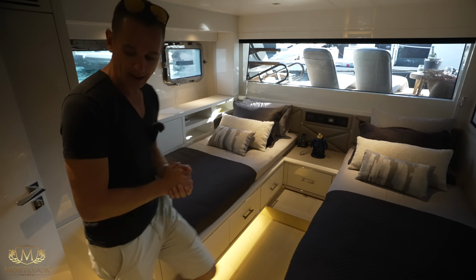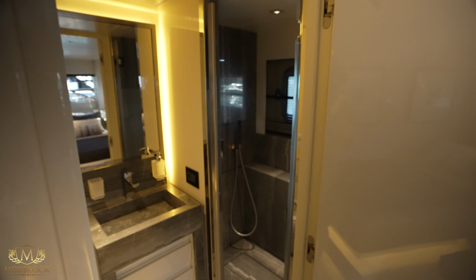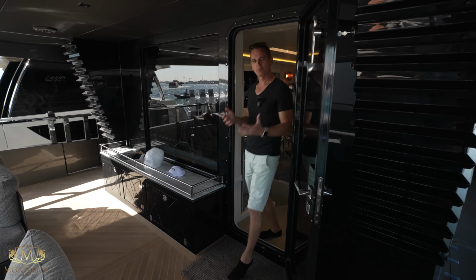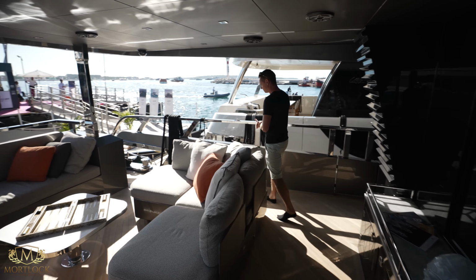Like the port side aft cabin, there is also a shower and toilet. So as mentioned, all cabins are en suite. Exiting the aft cabins, we're going to make our way to the exterior decks. With a 6.5 meter beam, this yacht offers a lot of exterior deck spaces on multiple levels.